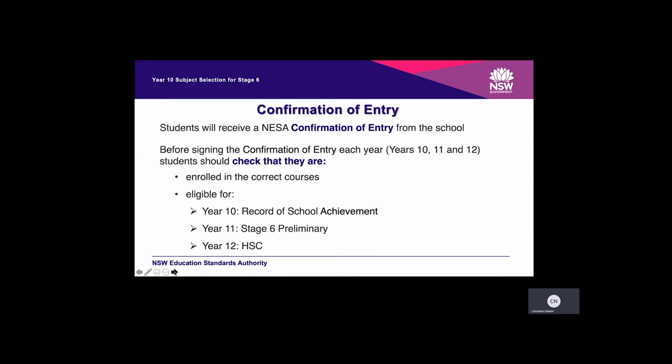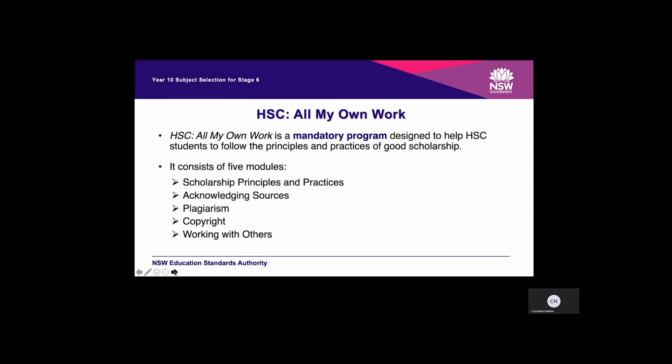Students will continually complete a confirmation of entry where they check that they are enrolled in the correct courses in Years 10, 11, and 12. All Year 10 students in Term 4 will complete an All My Own Work mandatory program. Students cannot be enrolled in Year 11 until they complete this program.